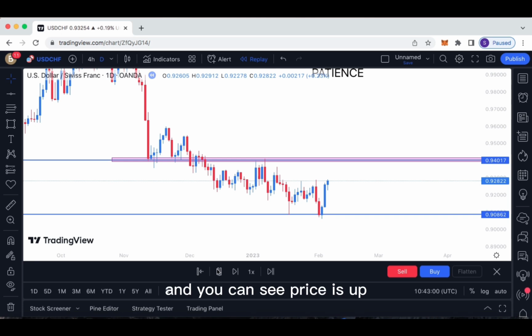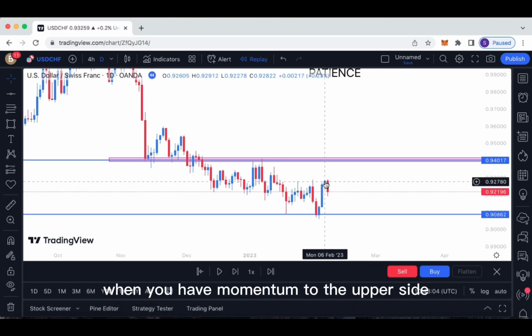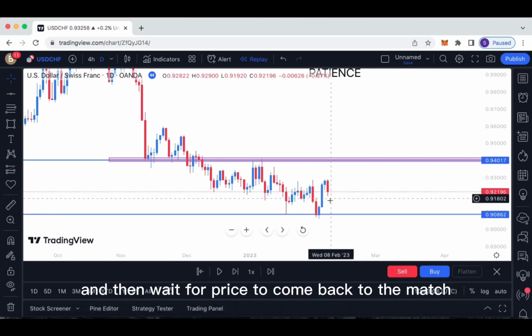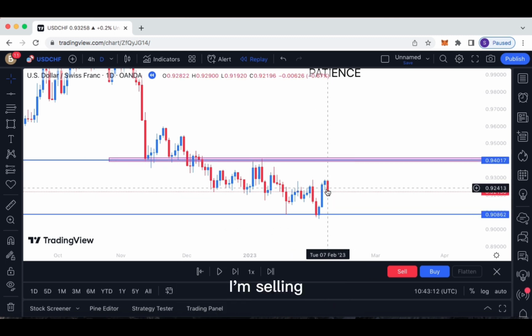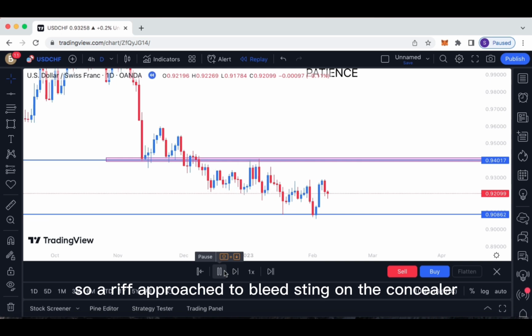You can see price goes up. The first thing you can see is momentum to the upper side. So someone can just use the Fibonacci here and here, then wait for price to come back to the Fibonacci level and take the buy trade. But again, I'm not buying, I'm selling. I want to go in for sales, so I wait for price to do its thing.